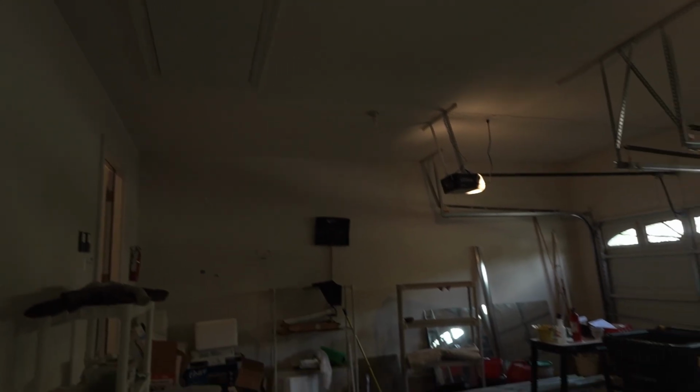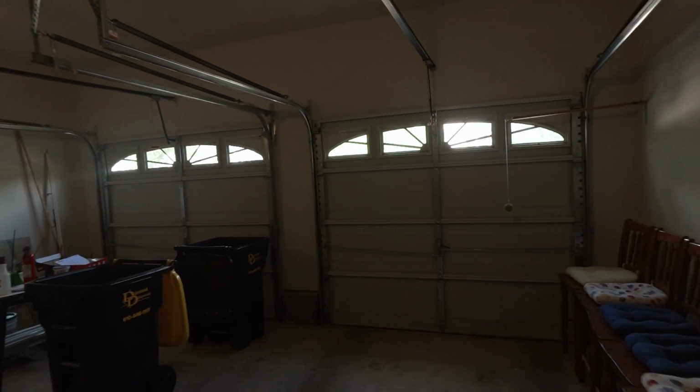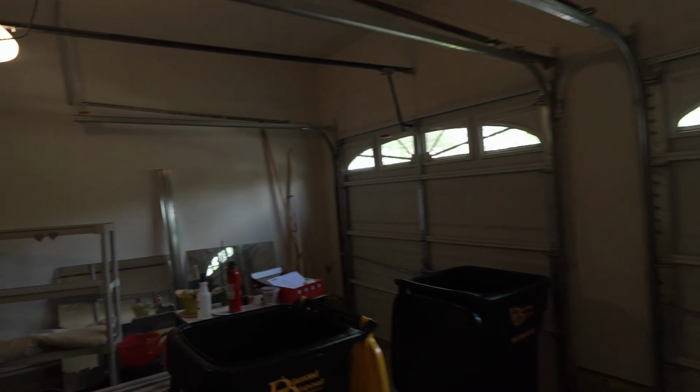2-car garage. You do have more attic access to the garage from the garage as well. So that's in there. Really good size. Nothing much to say here about the garage other than, you know, it'll keep your things safe and dry. Going back into the house now from the garage, I'm gonna make a left right here. I'm gonna show you the second bedroom.